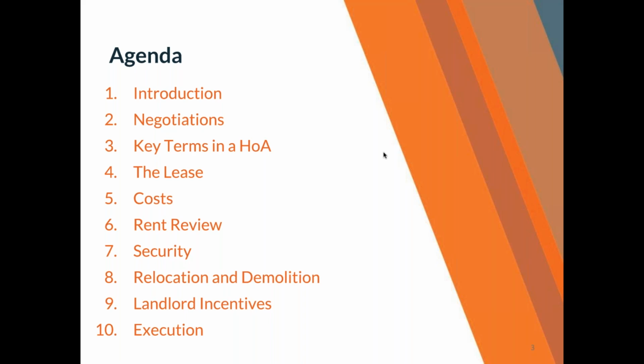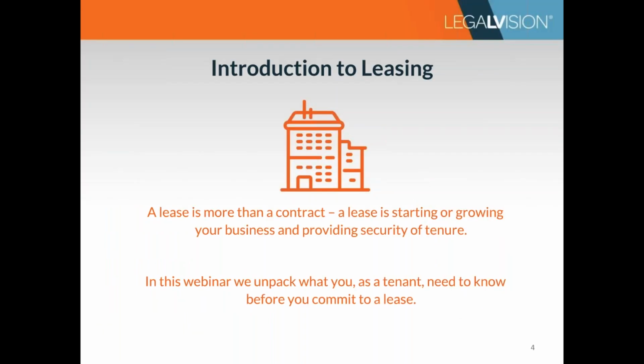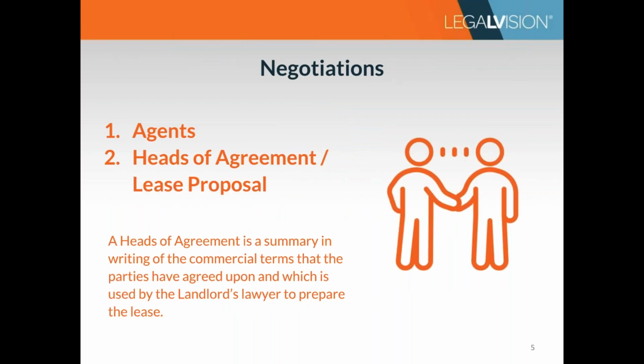This webinar looks at three key areas: pre-lease negotiations, signing a heads of agreement or lease proposal, and reviewing the draft lease. Turning to negotiations, it's important to work out what you need before you agree to anything with a landlord or agent. So to ensure you get the best deal, research things such as the usual rent for your area and the likely type of rent increases.